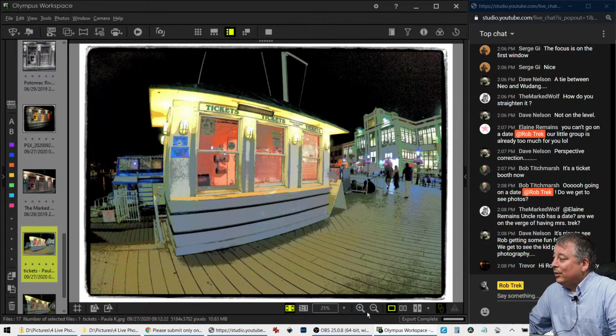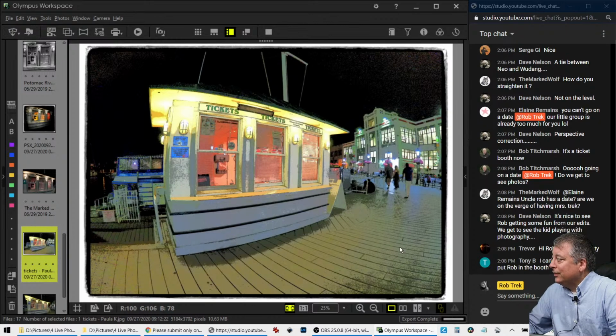All right, Paula sent this in. This is another keyline filter. And okay, I like it though. I like the keyline filter on this.